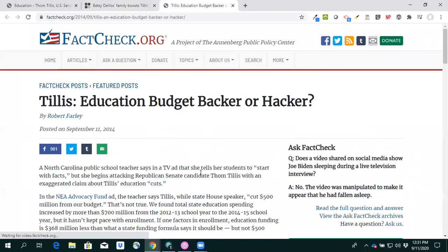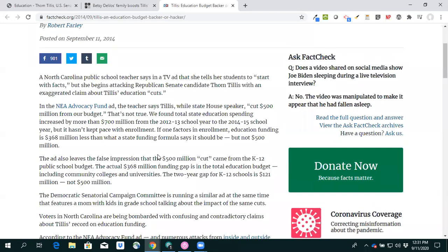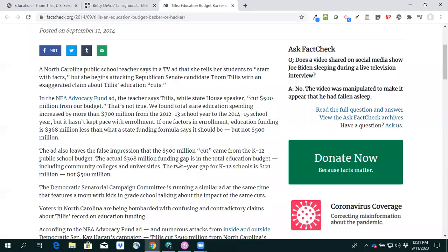Let's look at factcheck.org. Tillis, education budget backer or hacker? And this is an older piece. It's from 2014. And we watched that ad, it was coming across the screen pretty fast. But most of the sources they cited in the ad itself, and again, this is a common convention in political campaign ads when we are looking at a third party organization or a PAC creating it, they typically will give you these citations to newspaper articles or to other sources. So most of the newspaper articles they were citing were from 2013, 2014. That's right on track with what this fact check post about Tom Tillis is focusing on.